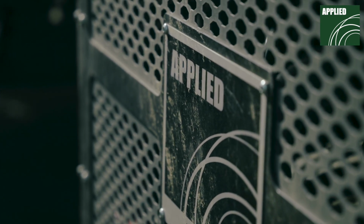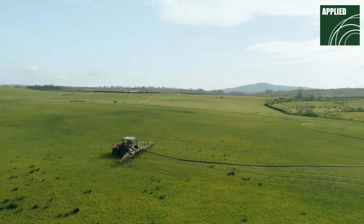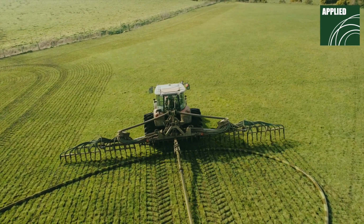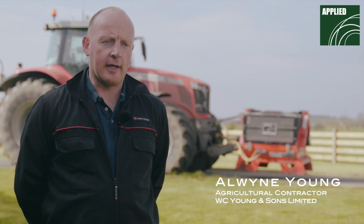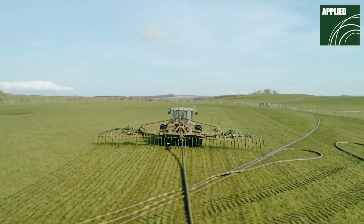Time is of the essence with us because our weather climate here is, when you get a window, you have to make the most of it. My name's Alwyne. Our base is a place called Alwyne, which is about 7 miles outside Castledare in County Tyrone.